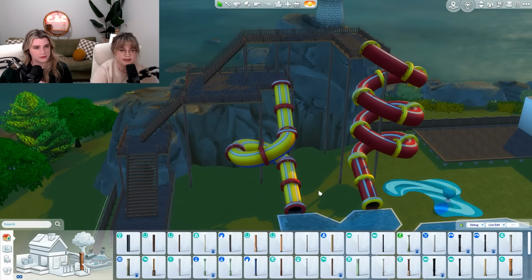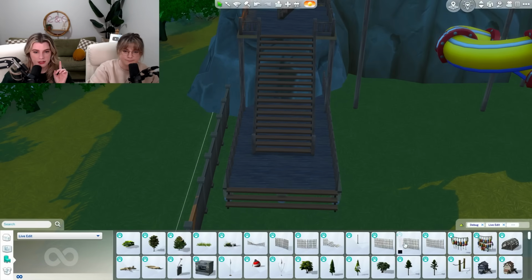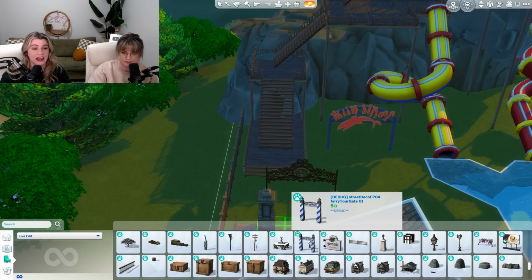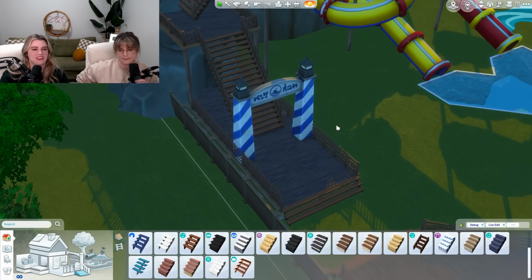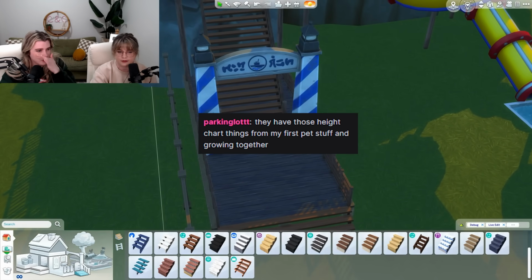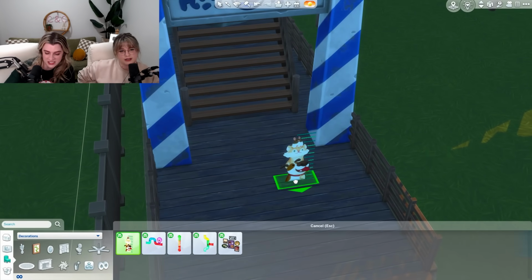I think we maybe need to do an entrance of some kind. And Cats and Dogs has this one fish sign that I think could be cool. I don't hate this. I don't hate that either. Oh, wait. It totally has lighthouses. I really wish we had one of those, what do you call it? So you have to be this tall to ride it. My First Pet Stuff decal? What are you talking about? Oh, like this. Oh, that's cute. Oh, because it's like a growth chart.